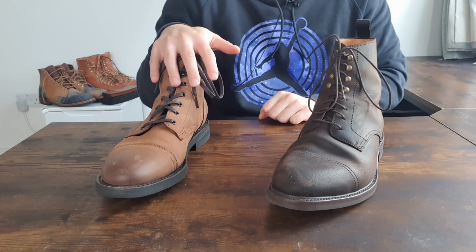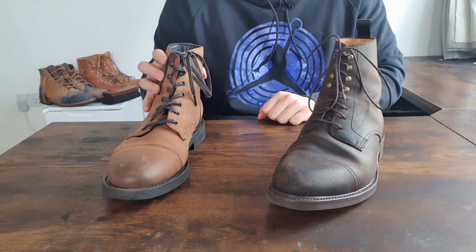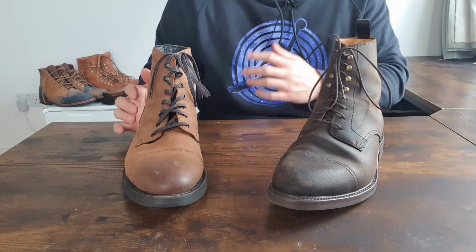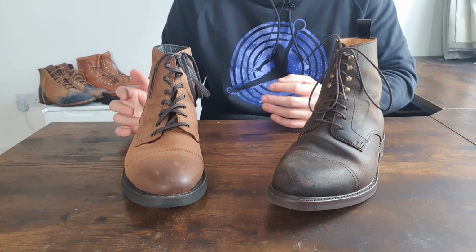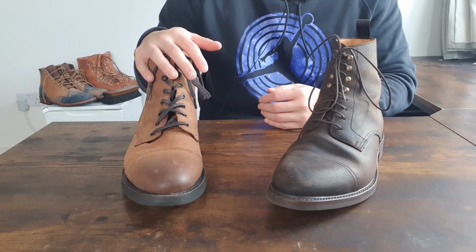The upper leather on Thursday boots, on the other hand, is what they call terracotta leather, full grain terracotta leather. As you know, Thursday boots come in many different leathers, for example Horween and Chromexcel as well. So if you want to buy these in different leather, you can. But these are in terracotta.